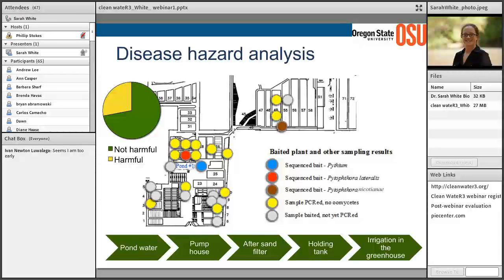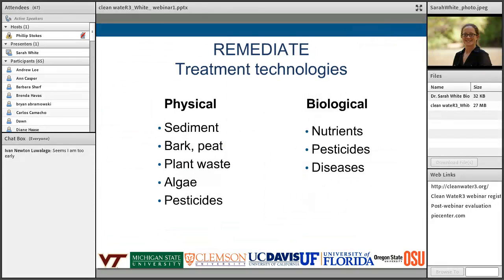And then if you look at that bottom graphic, where in that operation do we think that major problem is, and where? Is it at the pond? Is it at the pump house? Is it after a sand filter or before a sand filter? Where do you need to concentrate a treatment technology to actually manage that disease so that you reduce your risk on the rest of the operation? So these type of scenarios will help with that.